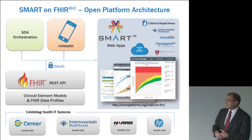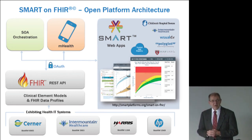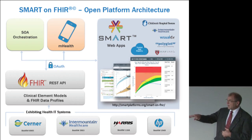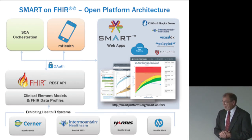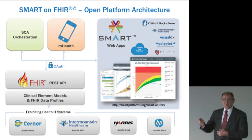This describes some software that we created for a demonstration during the HIMSS conference last February in New Orleans in the United States. In that experiment, we had 4 different EHR systems. We had a Cerner system. We had the Intermountain Healthcare's electronic health record system. We had a database that was supported by Harris, and then we had Hewlett-Packard, which provided access to the VISTA database that's used in the U.S.